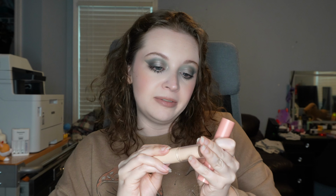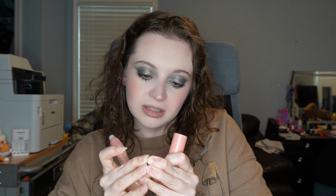The next one I'm gonna kind of put into one category, and that is the stick formulas from Colourpop. So I specifically have the bronze stick, there we go. The bronze stick from Colourpop and Laguna Beach. I don't know why I did that, because now I'm gonna open it up and show y'all the color.